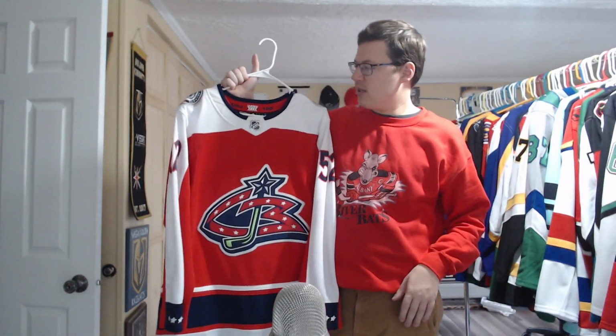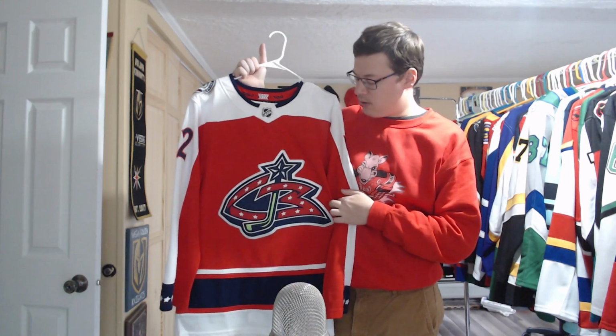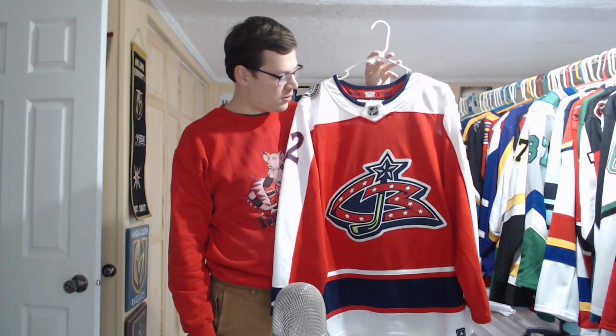Now, I was initially pretty surprised at this design, but it has grown on me quite a bit, and I actually do think it's not too shabby. This logo I've never been a big fan of, which doesn't help. And yeah, it is a bit jarring to have a Blue Jackets jersey in red, but we'll see later on that I'm not a super stickler for that as we look at the Blues 1.0 design, which was also red.